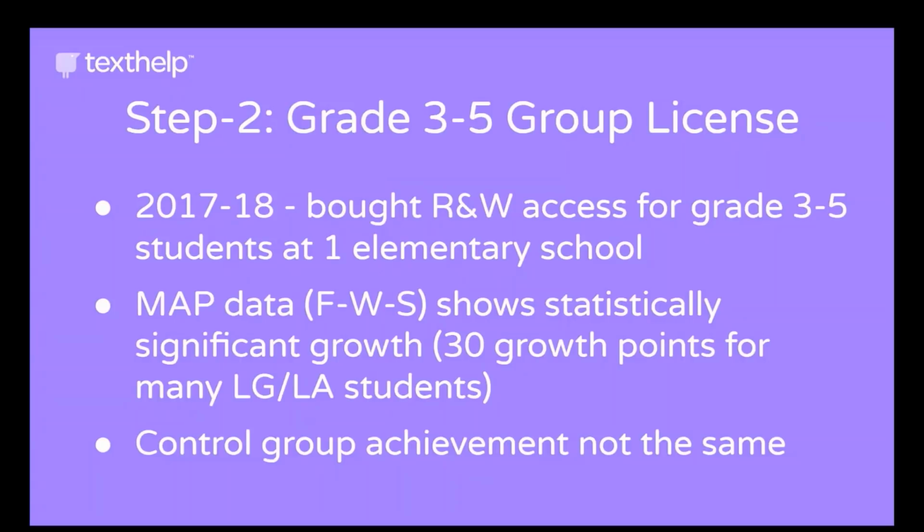For the 2017-18 school year, we chose to focus on one of our Title I elementary buildings. After the fall test administration, all grade 3 through 5 students in the building received access to the full suite of Read&Write, so the premium tools. We then trained the students and their teachers along with our media specialists on how to use the tools. We asked just two things of our teachers. One, that they allow open access and use of the Read&Write tools throughout the school day, and two, that they make an effort to integrate those tools into their instruction at least 3 times a week.